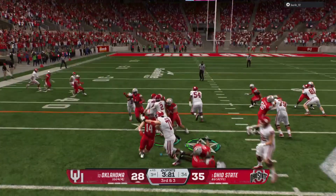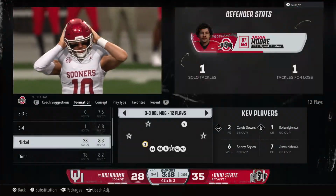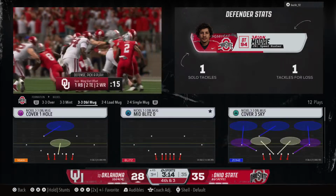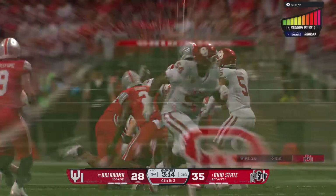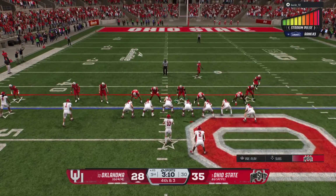On 3rd and short, they're trying to pick it up on the ground. Strong defense. They stop him right near the line of scrimmage. Well, it seemed like the offense is trying to throw some kind of misdirection with that run there. But give credit to the defense. They were prepared for anything, and they swallowed that running back up.